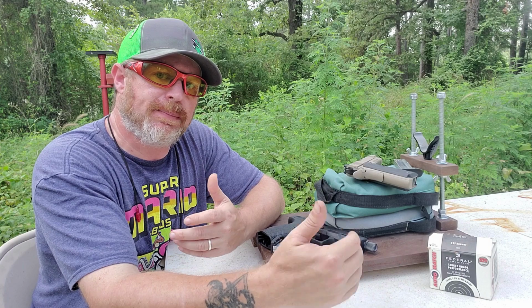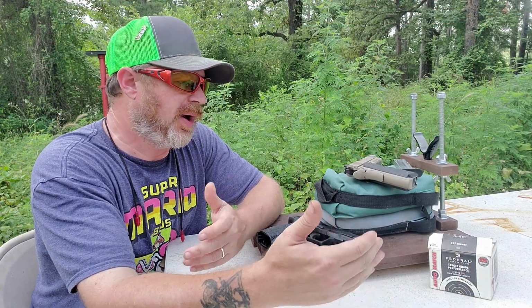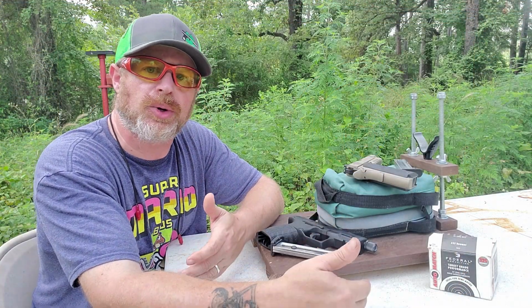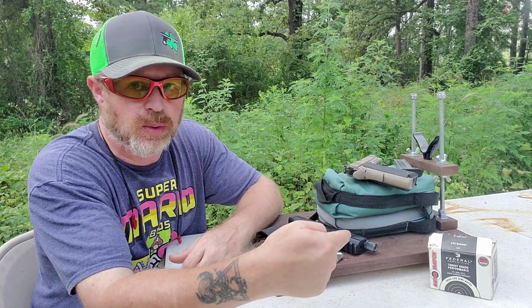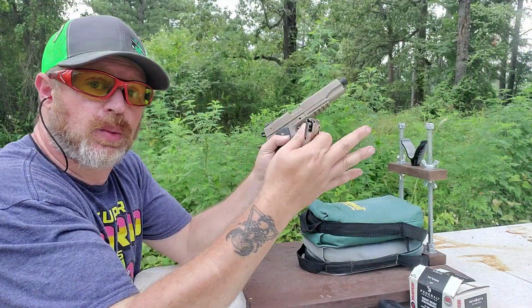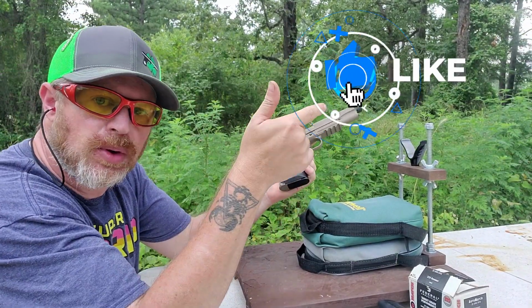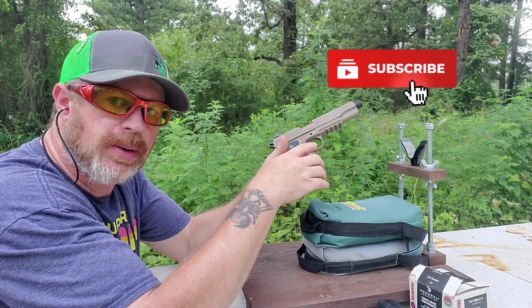Now that we've got the ammunition figured out for this battle, I posted a target 50 feet downrange. It is a double bullseye target from Outdoor Products Plus. We're going to fire 10 rounds each out of the Walther and the Colt from the redneck rest at that target and see what happens. As always, safety first. I've got my eyes on. Let me get my earplugs in and we'll get started. We're going to start out with the Colt and we're going to be shooting at the bullseye on the left. Let's do it.